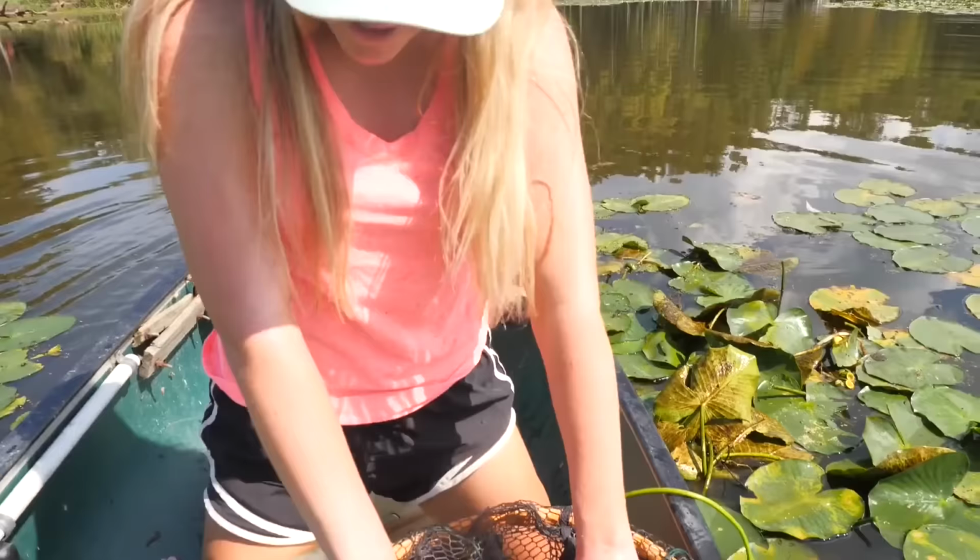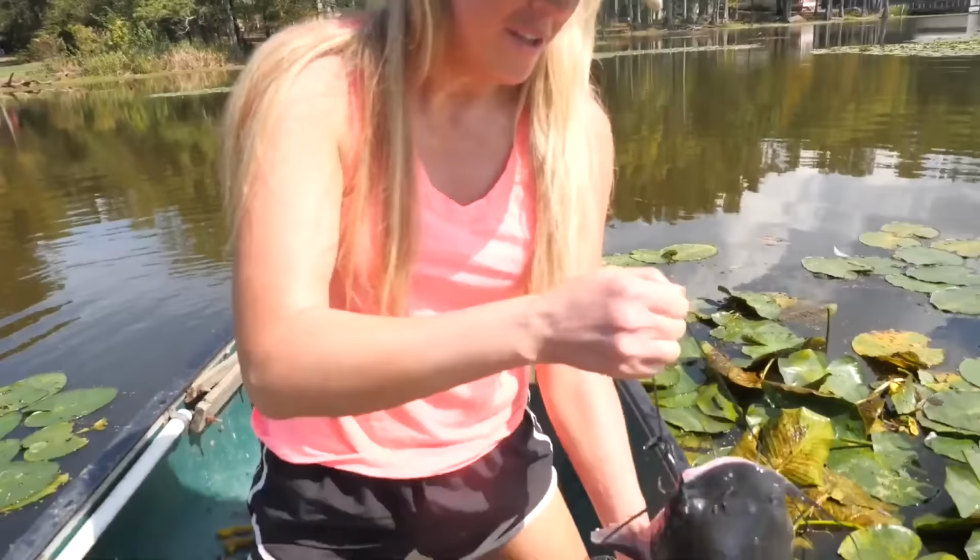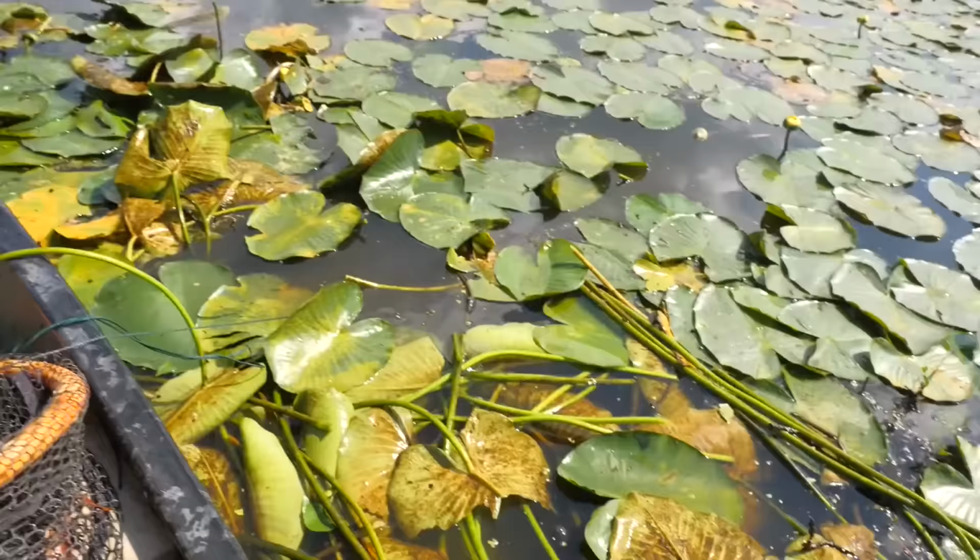Wow. That one was really hard to get out. Wow. He is a big guy. Look how big that catfish is. He's like twice as big as the first one we got. Man, he had us way down in there. Look at those lily pads he broke trying to pull him out of there.